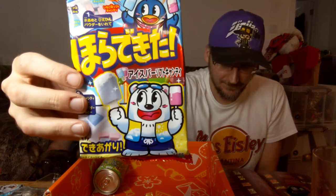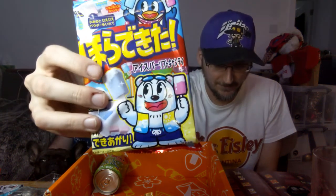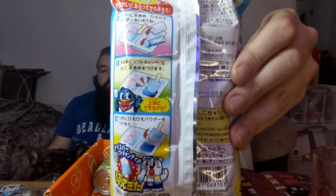So we've got now this Hore Dekita Ice Bar DIY kit. It looks like you can make stuff, or it's got instructions that no one can read. Hopefully all the stuff's included. It looks like some sort of stuff you mix together to make little popsicles. And then you dip it in, so it's almost similar to Dip Dabs, where you get the lollipop and you dip it in the sherbet.